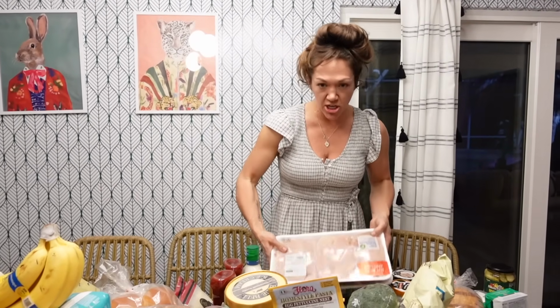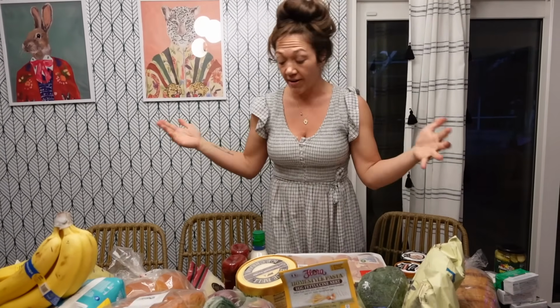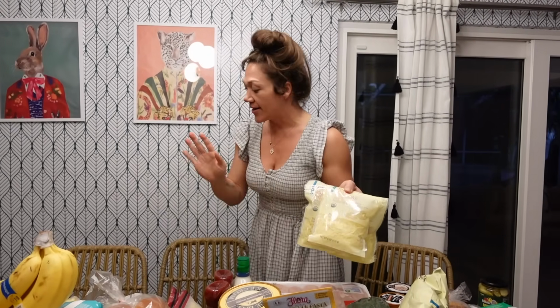All right, there's some chicken breast. I don't know what my husband has planned for these because he's gonna just grill all the meat. So I will find out what he has in store for us. What else do we have? We've got some frozen corn here. I was able to find organic shredded cheese.